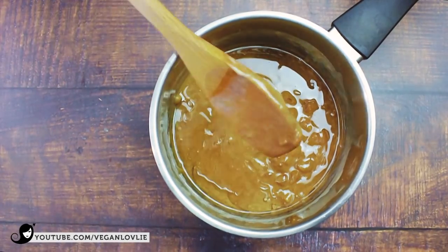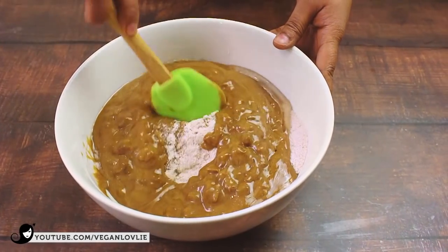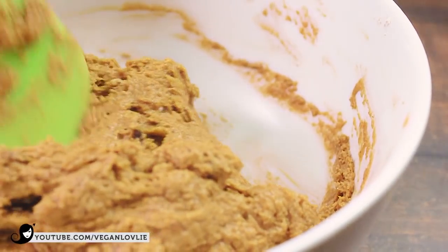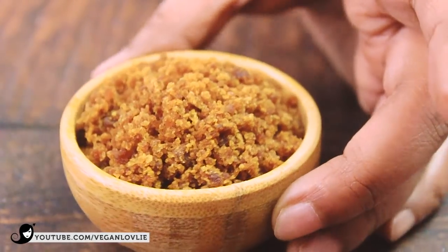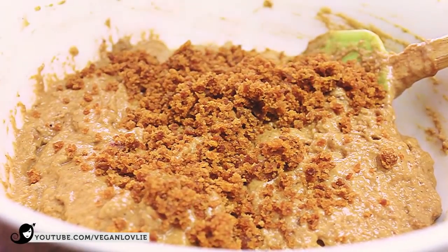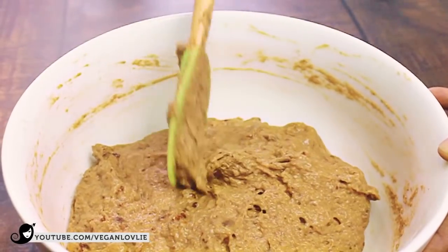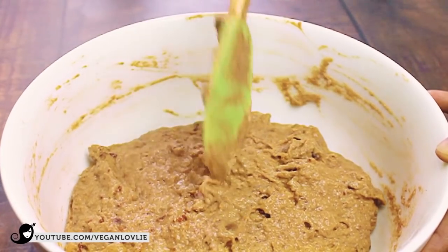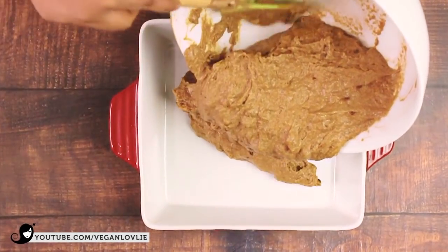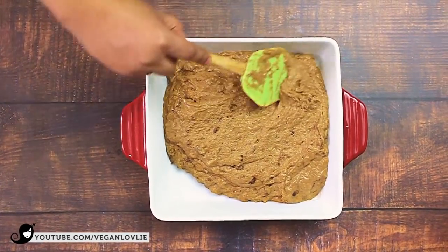Then pour the wet ingredients into the dry ingredients. Fold and mix into a batter. The batter is rather thick but not stodgy. Lastly, add the coconut palm sugar and fold in gently. Try not to overmix at this stage. Finally, pour the batter into the prepared baking dish. Spread it out evenly and smooth the top.